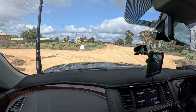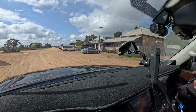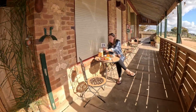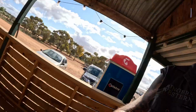So yeah, it looks pretty busy for a little side street country tavern, but all right, we're gonna pull up and have a look. Righto guys, so we're at the pub and we've got lunch. We've got a lamb spit roast on today, 20 bucks, all you can eat. So have a look at this, check it out. That's my lunch. So I'll have this, have a beer, and then we'll head back on our way.